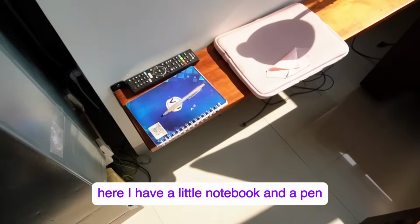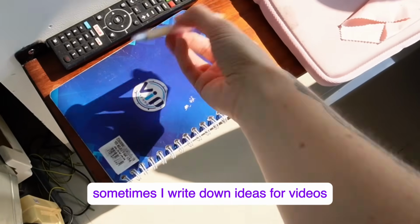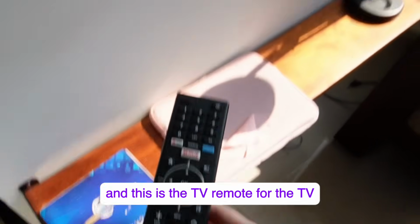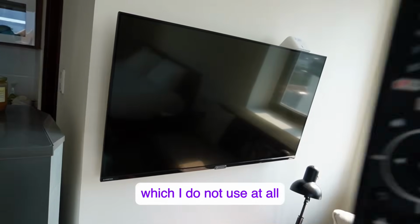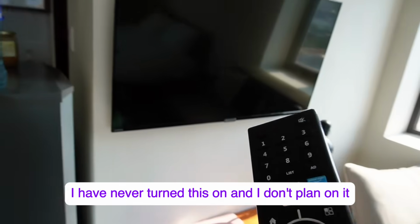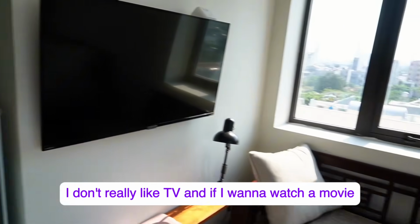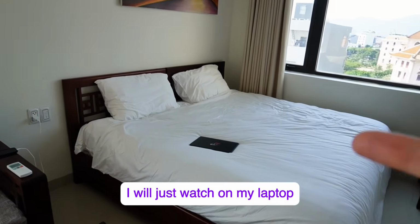Here I have a little notebook and a pen. Sometimes I write down ideas for videos. And this is the remote for the TV, which I do not use at all. I have never turned this on and I don't plan on it. I don't really like TV. And if I want to watch a movie, I will just watch on my laptop.